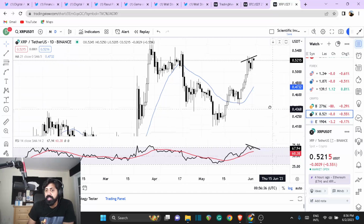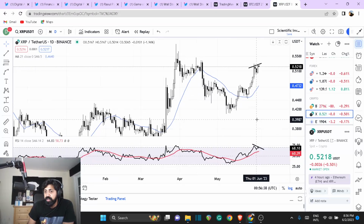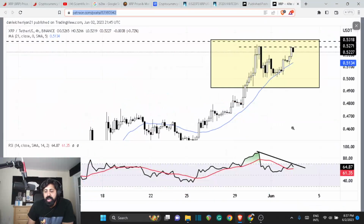Sometimes it can actually surprise you. So don't go highly leveraged. Let's bring this home. While we look at the divergence formation, as we posted in the group earlier, that is still working.